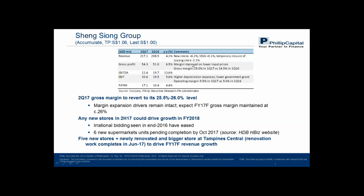We see that margin has improved on a year-on-year basis, where it's at 25% as compared to 24.5% a year ago. Although you may see that there's a dip from the fourth quarter last year, which clocked at 26.3%. This dip is not extraordinary, where we usually see a lower contribution on margin in the first quarter as well as the third quarter due to festive seasons. Retailers usually will lower their price in order to drive volume. For the first quarter, you'll be seeing Chinese New Year, and the third quarter usually will be Hungry Ghost Festival.